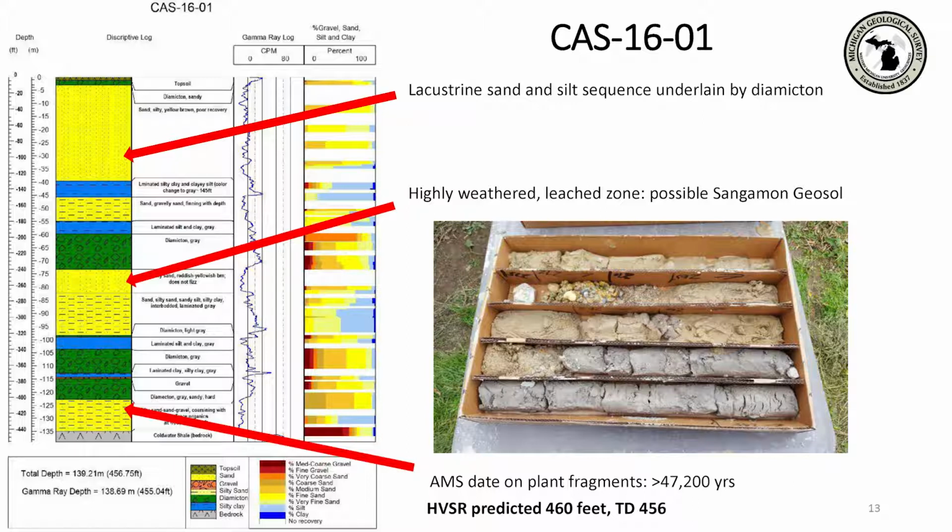The blank areas are areas where we didn't get recovery, and this is because it's primarily sand material that's in it, and we couldn't catch it in the core. Of note, down at the bottom, the passive seismic, in this case, predicted that we had about 460 feet to the bottom of it, and it was 456 feet where we tagged the bedrock.